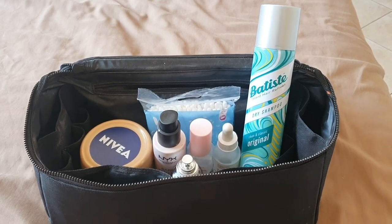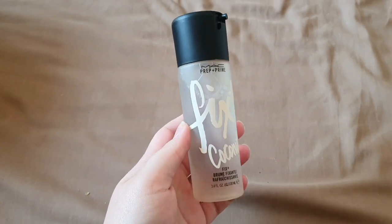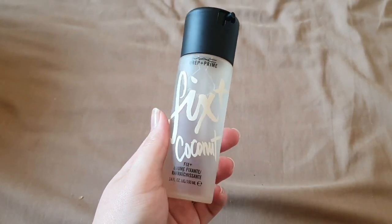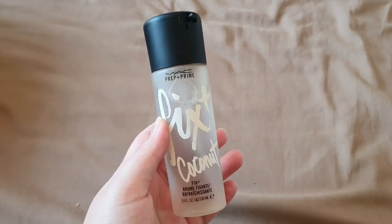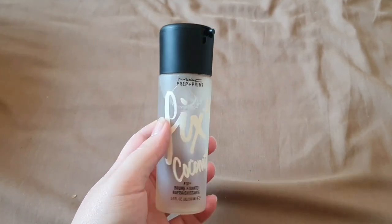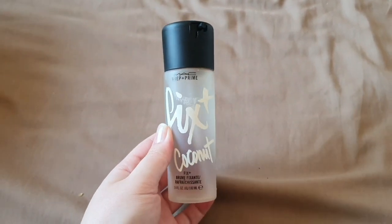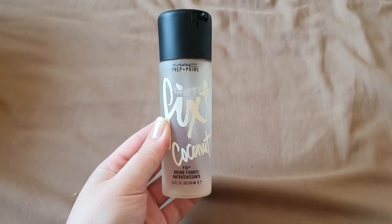Let's get into this makeup business, shall we? Starting off, Fix Plus again in my scent, coconut. What are the chances? This is just my favorite product. I always, always, always travel with a Fix Plus, whether it's the little one or the big bottle. I cannot travel without a Fix Plus. So, of course, my setting spray.